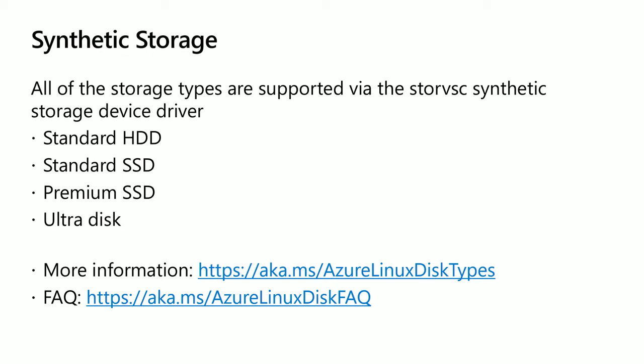But for the most part, StorVSC has been supported for a very, very long time. You may remember back in 2016, we talked about premium storage, and everyone needed to backport the XIO drivers into their various distros. That's been around since 2016, so you can imagine your support is actually pretty good right now. Not so bad, right? Even UltraDisk, you're talking about 80,000 IOPS.